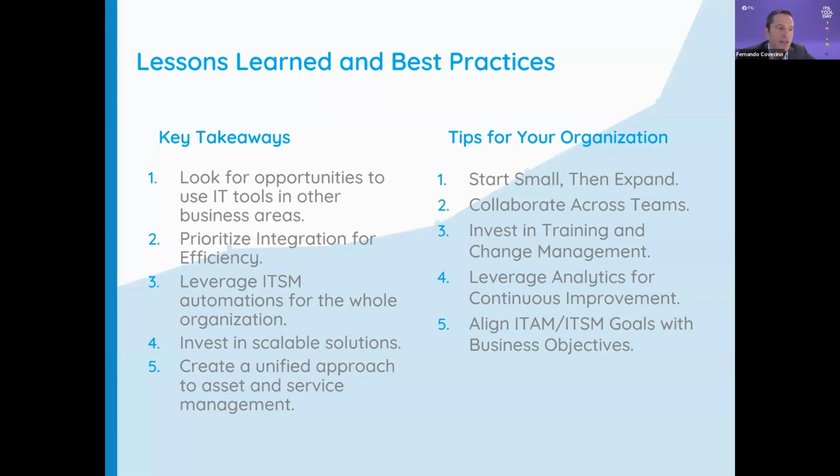Okay, this is not just for the sake of implementing a tool. You need to define clear business goals, such as, for example, reduced downtime or faster service delivery, and map your ITSM and ITAM implementation to those outcomes. Okay, don't forget to keep an eye on the business goals that you have, and always keep the customer in sight. For example, in focus.